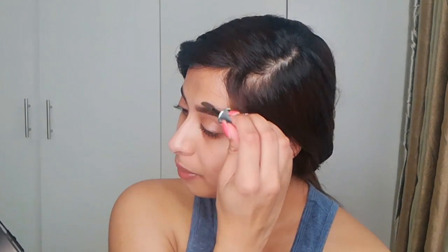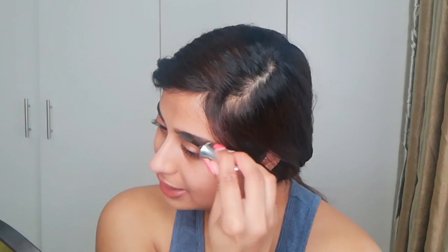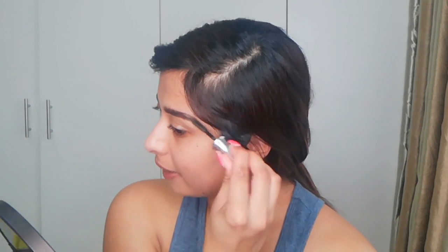Okay, so the reason why I like this brow combo is because the brow pencil that I'm using is actually waterproof. So when you're in the middle of a heat wave, you don't want your brows melting off. And also this Ready Set brow gel really helps your brows to stay in place the whole time.